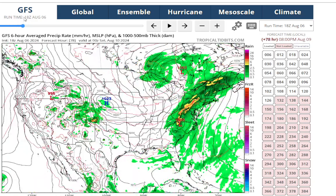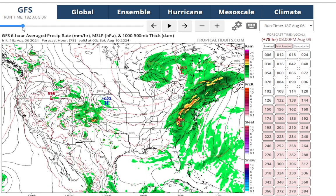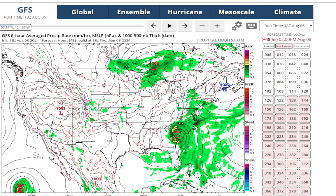You can see that because the ridge always winds up being stronger than the models expect. You can see the heaviest rain is now expected to go to our west. You can see that there. And we're going to get into some of the heavier rain probably Friday into Saturday, probably. All right, that's the GFS.